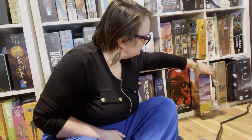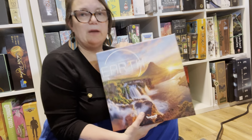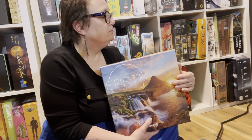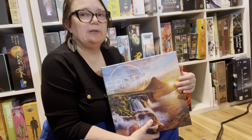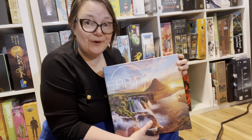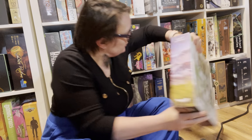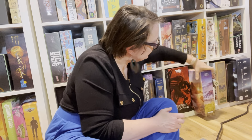Earth. Oh, very excited for this one. I know this is one of the hits of last year. Was it last year or the year before? Last year. This was one of the hits of last year. It was on a lot of people's top 10. We have not played it yet, but we are excited too. I can't see what's next.